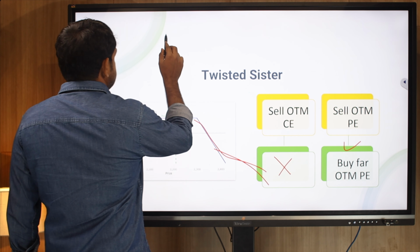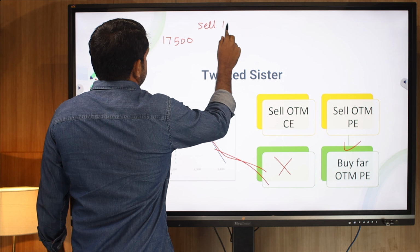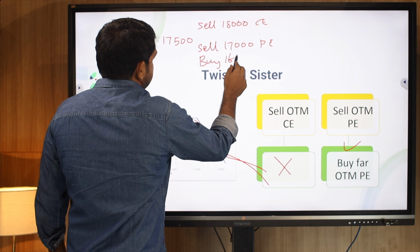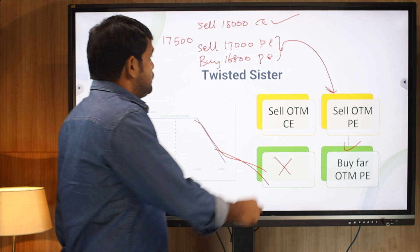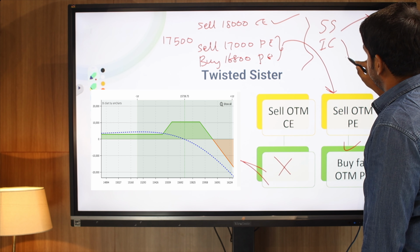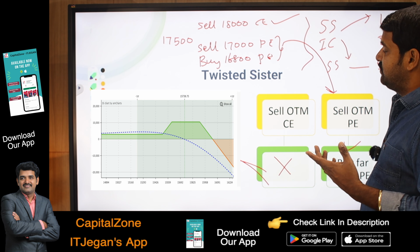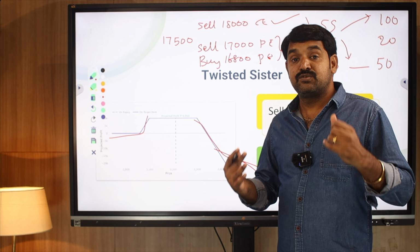So how will it look? Let's take the same example. The market is at 17,500 and you sell the 18,000 call, sell the 17,000 put, and buy the 16,800 put. This hedging is done only on the put side, and the call side is naked. Why is it better? Because the short strangle will collect more premium, the Iron Condor will collect less premium, and Twisted Sister will collect moderate premium. For example, if the short strangle is collecting 100 rupees credit, the Iron Condor is collecting 20 rupees credit, and Twisted Sister will collect 50 rupees credit. That is the beauty of Twisted Sister. The downside risk is limited, and at the same time you are getting a moderate credit. That is the beauty of this strategy.